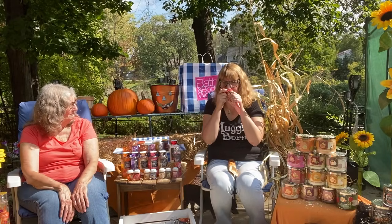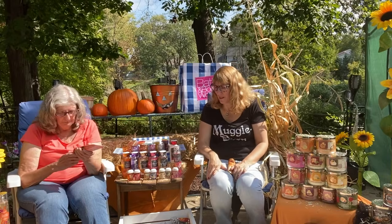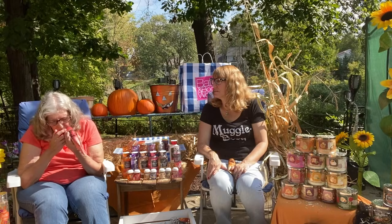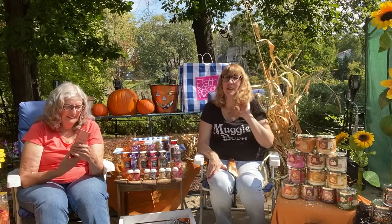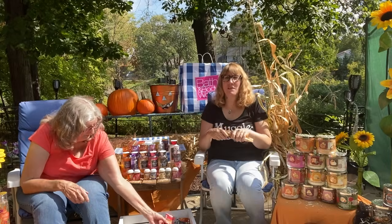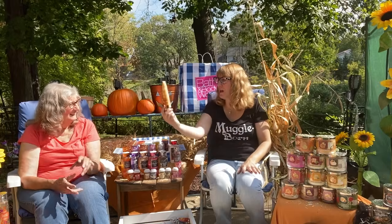Champagne Apple and Honey. Oh, that one smells so good. That's like champagne apple. I didn't roll that one up. That's okay. That one's awesome. No? I can't hardly smell it. Really? It's light. It is light. And then we have Golden Sunflower. Golden Sunflower is strong and it's planty in kind of like a dry way.